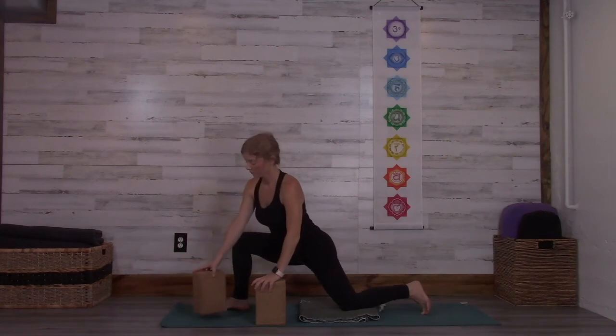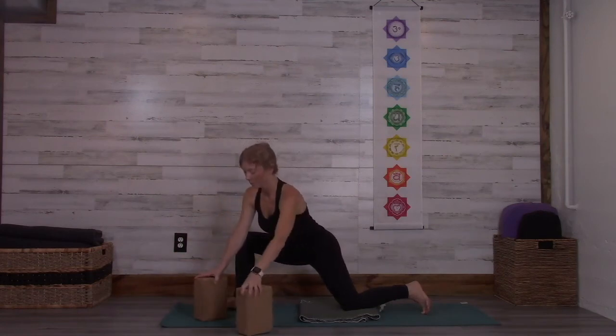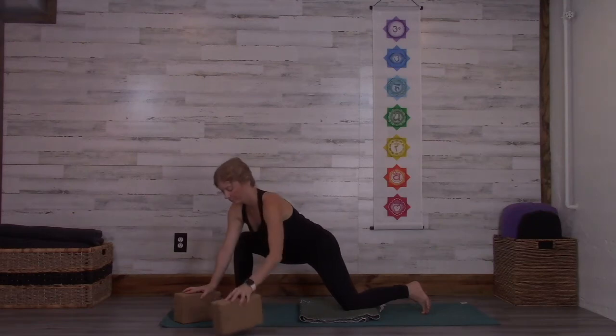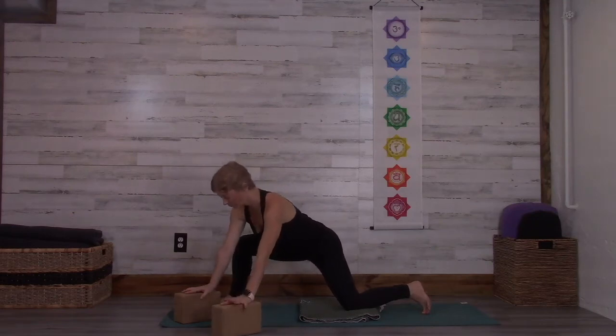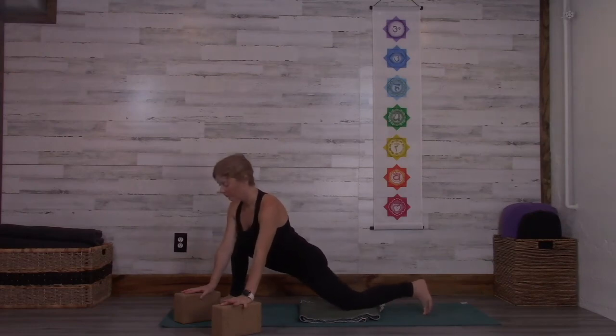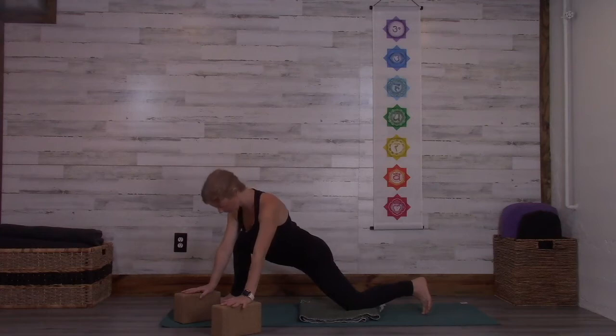We're going to bring the right hand to the inside of the right foot. You can take the blocks down to a lower height if you like. Place the hands upon the blocks or the floor as you heel toe your right foot slightly to the right. Energize your right heel and your back left knee toward one another to connect you to the strength and stability of your legs. Chin slightly in and the gaze is downward toward the floor.